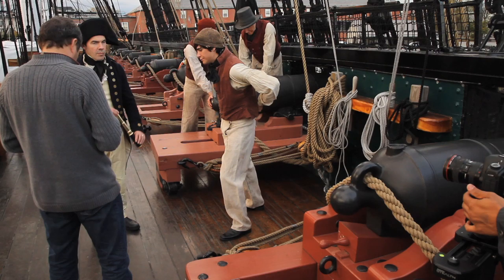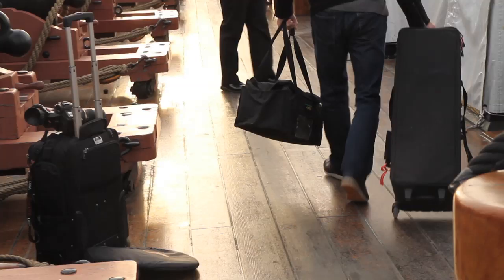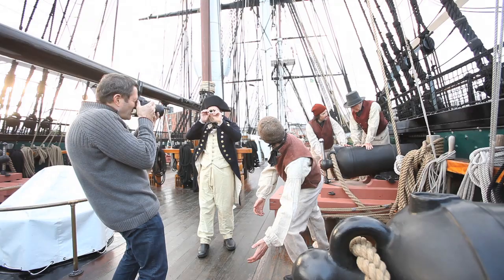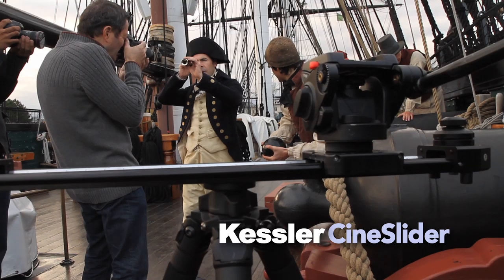While we were on location, Lens Pro To Go delivered to us a Kessler Stealth Slider. This is a great service. You get the equipment sent exactly to where you need it. There's no cost for shipping. And when you're done, you put a little tag on it and ship it right back to them. I love this slider by Kessler as well. It's compact, it ships really easily. It's a great piece of equipment.